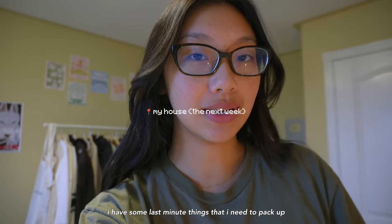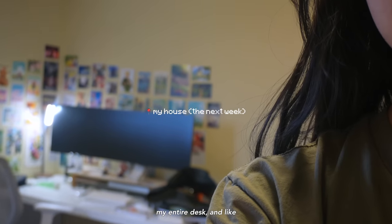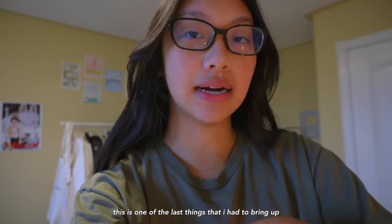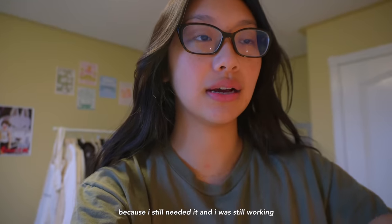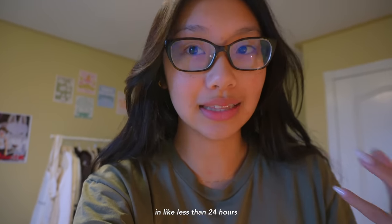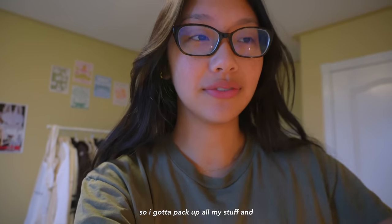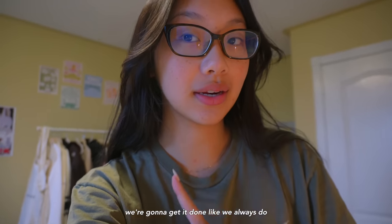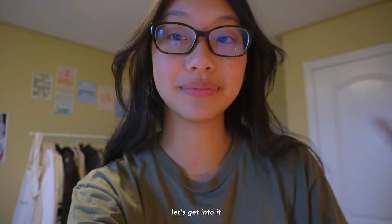I have some last minute things that I need to pack up. My entire desk and tech situation needs to be packed up and taken with me. This is one of the last things I had to bring up because I still needed it and I was still working for the last 3 weeks. But now pharmacy school literally starts in less than 24 hours. So I gotta pack up all my stuff and I need to get settled in. I'm in a bit of a rush again, but we're gonna get it done like we always do. So let's get into it.